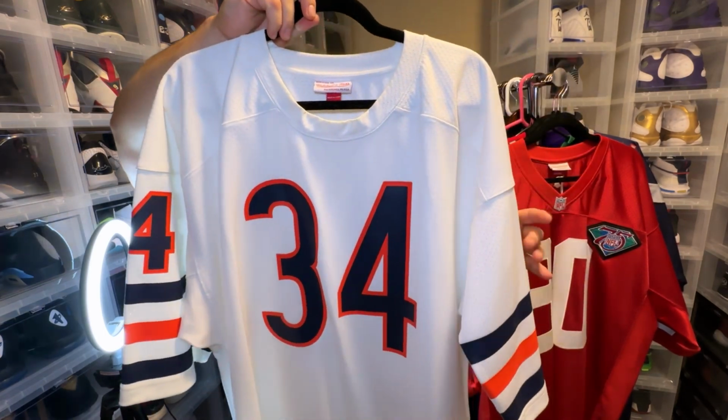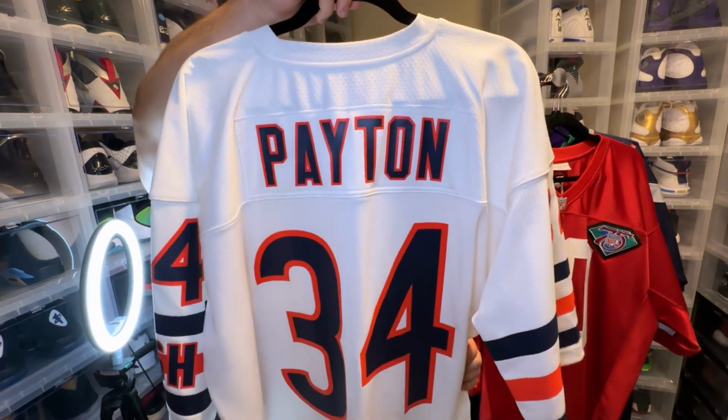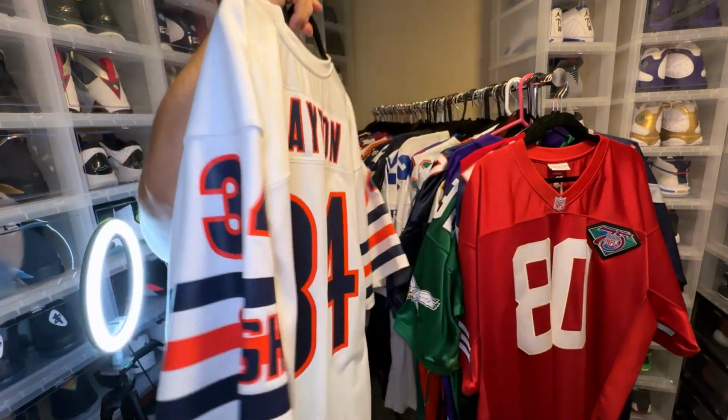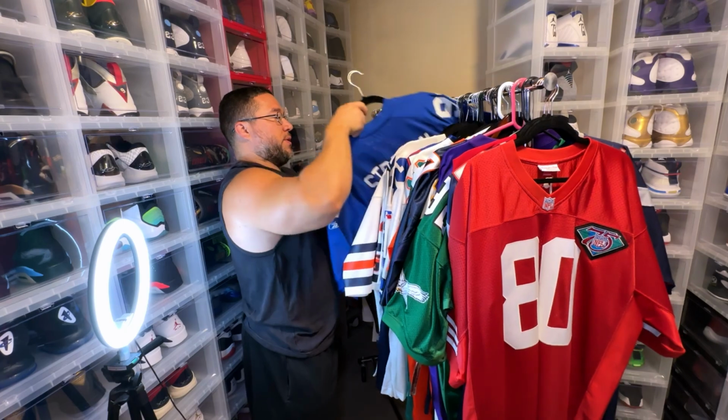And then keeping it Bears, we have the great Walter Payton. This is the away or the white version. Beautifully done. Nice. This one's a really nice one.